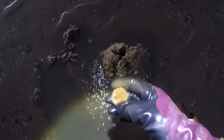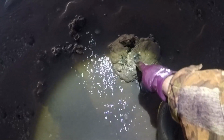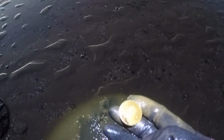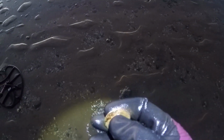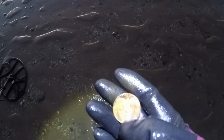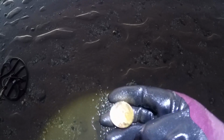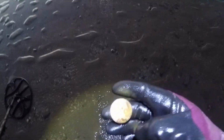Right, well this coin, I actually think it's a young Victoria penny, but it was actually on the top there. Funny signal, you can see where it was laying. It's really worn. That's just on the surface. I could just make out, oh, I think that's a young Victoria outline there. Yeah, okay.